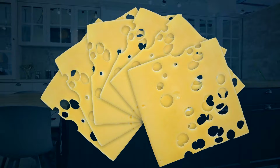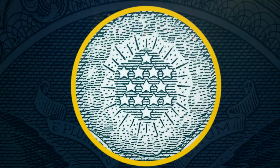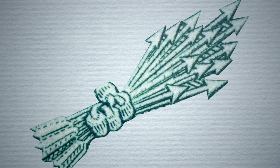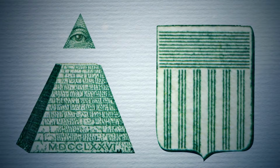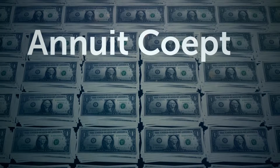The eagle on the back of the dollar bill has 13 stars above it to represent the first 13 colonies. But that's not the only 13. There are 13 arrows, 13 olive branch leaves, 13 olive fruits, 13 stars above the eagle, 13 steps of the pyramid, and 13 bars on the shield. Strangely, but probably just a coincidence, the words Annuit Coeptis and E Pluribus Unum also have 13 letters.